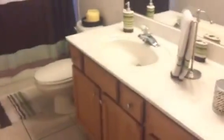And then continuing down this hall, we have a linen closet to the left, a bedroom, a bathroom, a bedroom, and then another entrance to the kitchen over here. So we've got one of the bedrooms here, full bath here, and then the other bedroom here with the reach-in closet.